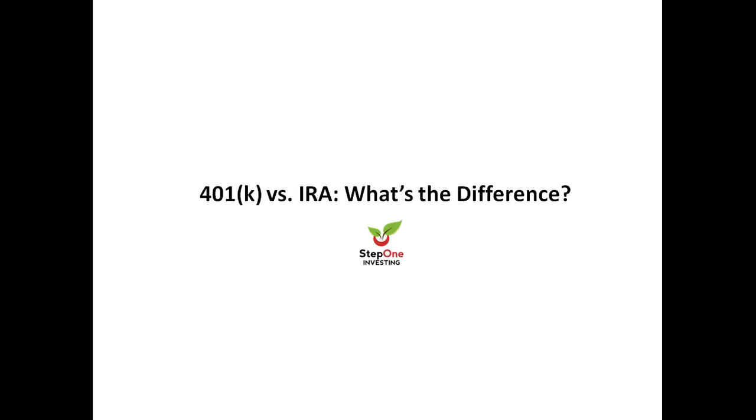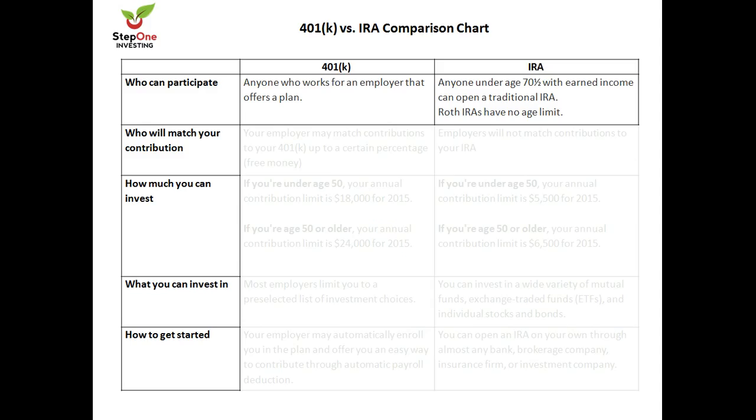But there are also some other important differences that you need to recognize, and that's what we're going to go over. In this chart, which is adapted from Vanguard, lists some of those primary differences, and we're going to go over them now. So the first primary difference is in regards to who can participate.